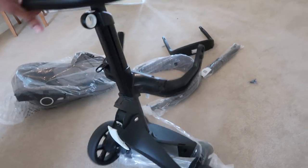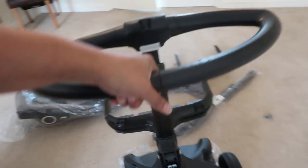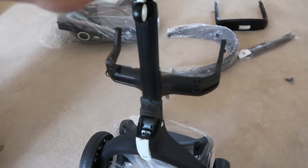So yeah, I'm going to put it together, see what it looks like. It actually looks like a golf carrier. Just looking at it like this, it looks like it carries golf clubs. But anyhow, let's get this together. So after not even long, 15 minutes max, the pushchair is complete. There we go.